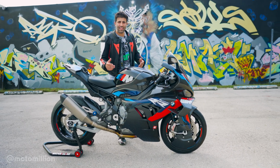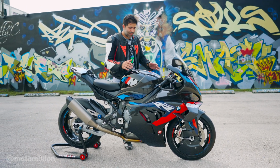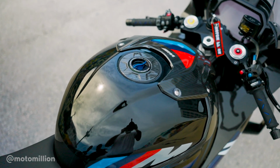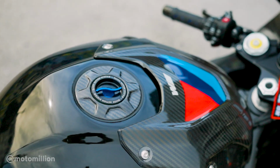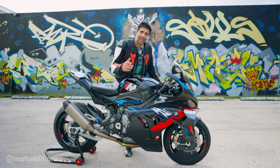Another upgrade that we did that I am very appreciative of today, because it ran out of fuel and has very little fuel left, is our carbon fiber fuel cap by TWM. They come in carbon and they come in CNC machined aluminum. We did our clutch lever. Also, something that we always forget is our Öhlins damper. It's buried deep within there.